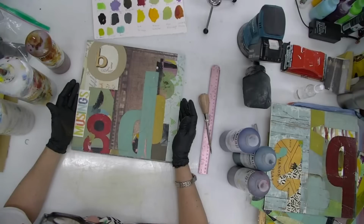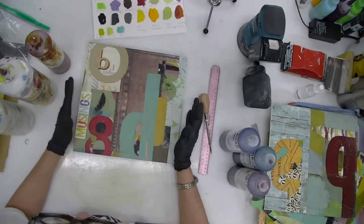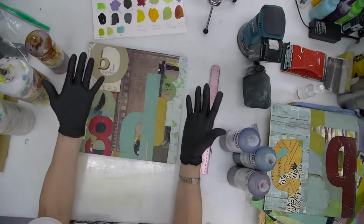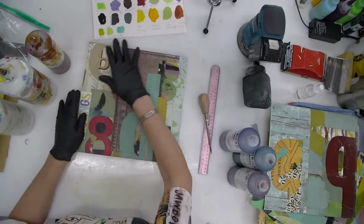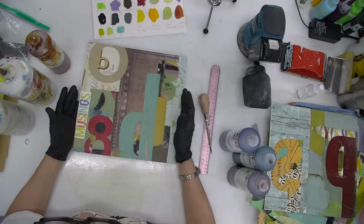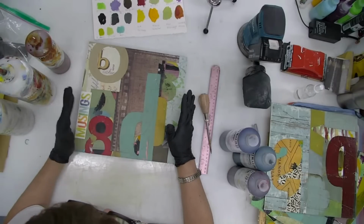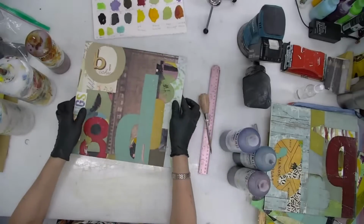Perfect. Okay, good. You have to be aware that paper is like a sponge. And so all the places I've got exposed paper, it's like, give me some paint. I want to hold on to it. And it will. So unless you put a clear coat of this gloss medium or matte medium on it, you don't necessarily want to glaze. You can. It'd be a different effect, though. It's not that you can't do it. You just have a different effect.